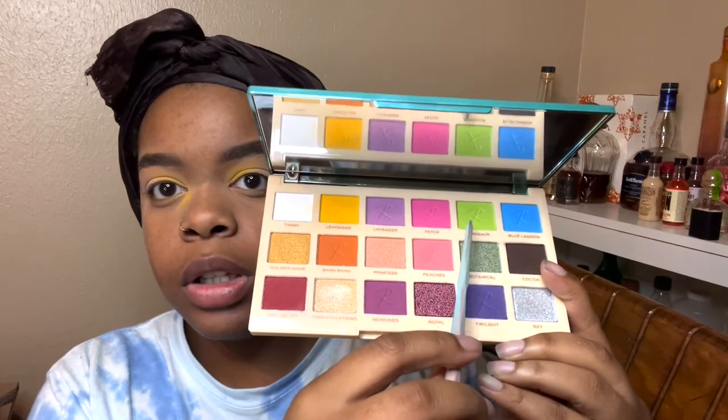I'm gonna put down a white base first. I'm gonna be using this palette, white one. This green and this blue.